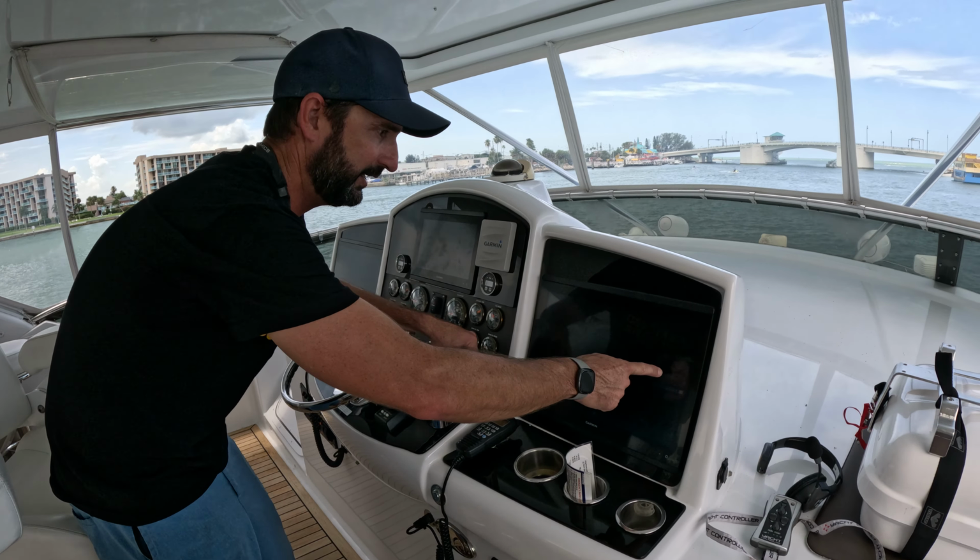But we're just waiting for the bridge to open right now, and then we'll be heading out to the Gulf and then heading south down towards Bradenton. We're going to go to Twin Dolphin Marina today, so never been there, so that'll be fun.